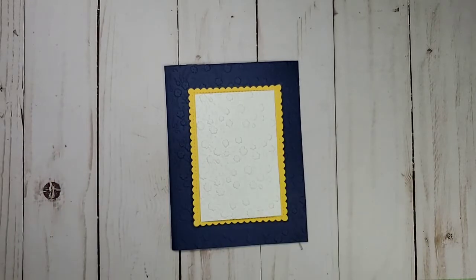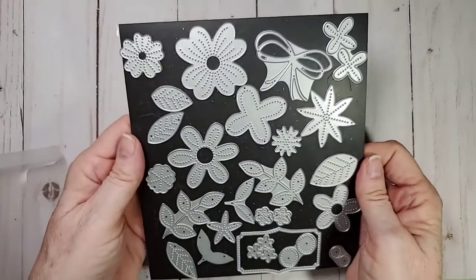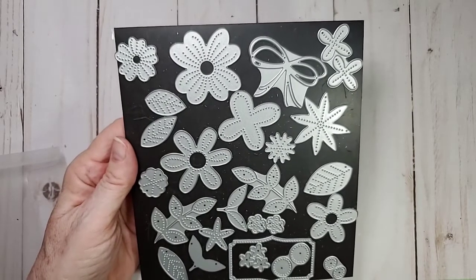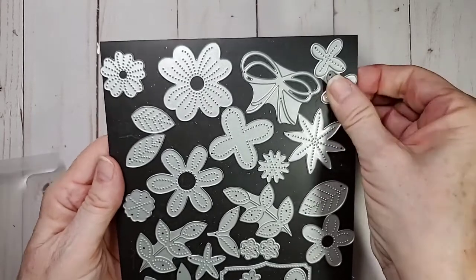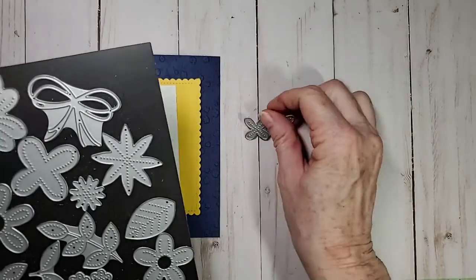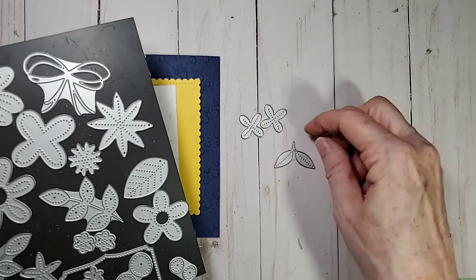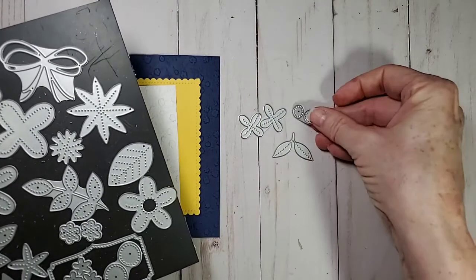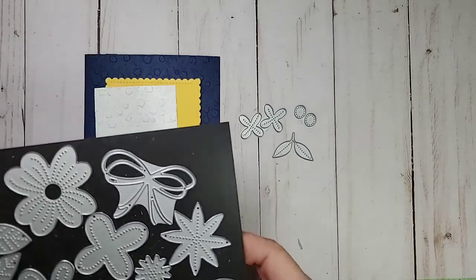Now, on the pierced blooms die, there's so many to choose from. Karen Henderson, the lady whose card inspired me, she used this little die right here, which cuts out 2 flowers at the same time. I'm going to set that to the side. She also used this leaf, which cuts out a set of leaves. It doesn't separate. These flowers separate, the leaf doesn't. And she used these 2 little dies as well.